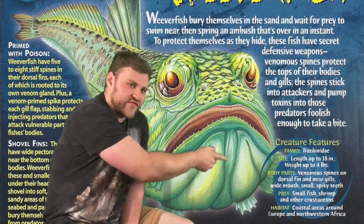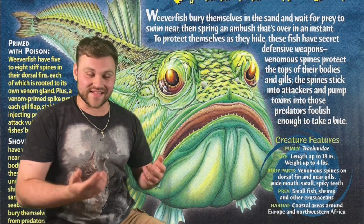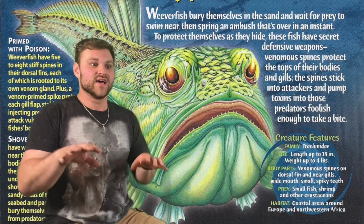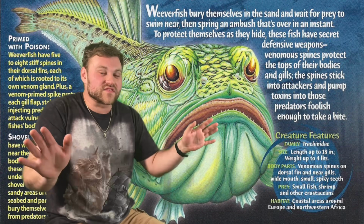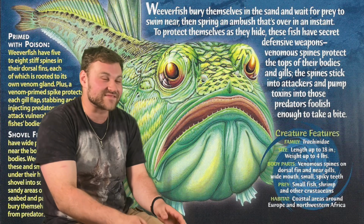So those 4 fins it's got on itself, they're actually really good for digging. They're used as shovels to help itself get under the sand really quick. It doesn't take a long time for it to get down there, just a few waves of its fins. It can sit down into the sand and be ready for attack.